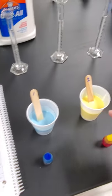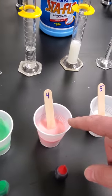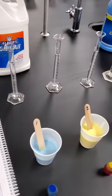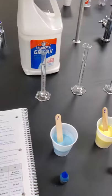All right, so here's our blue. Notice it's a pastel color. Here's our yellow. Here's our green. Now red turned into pink. We still have our white, and we still have our clear. For extra credit, can you tell me which reagent I was missing earlier? And we'll come back as we add our borate.